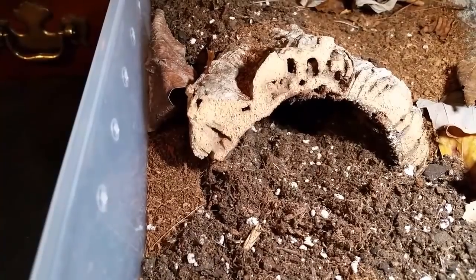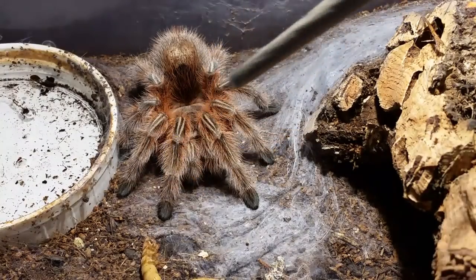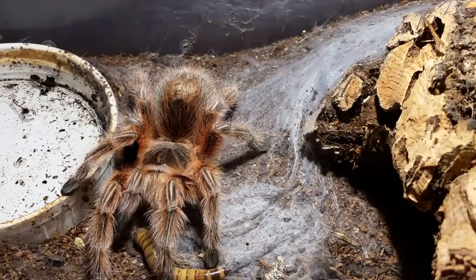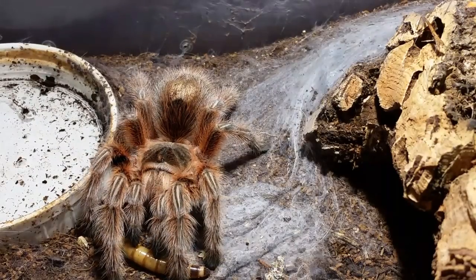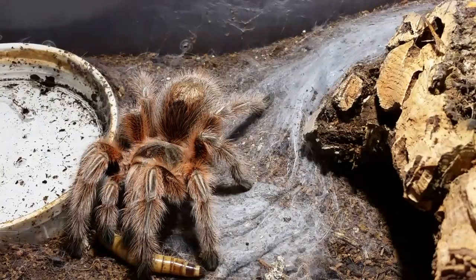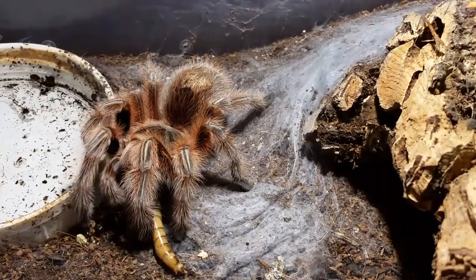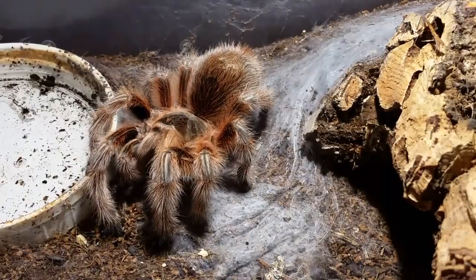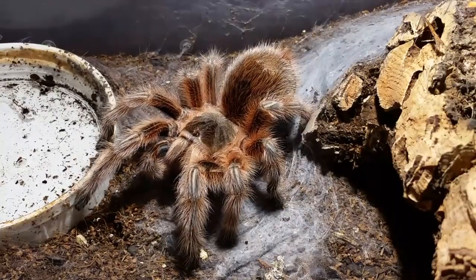Okay. Let's move on. Okay, this is the Grammostola species Mall. Let's see if she might be interested. She didn't eat last time. There you go. So subtle with the actual grab. She's a very pretty spider.